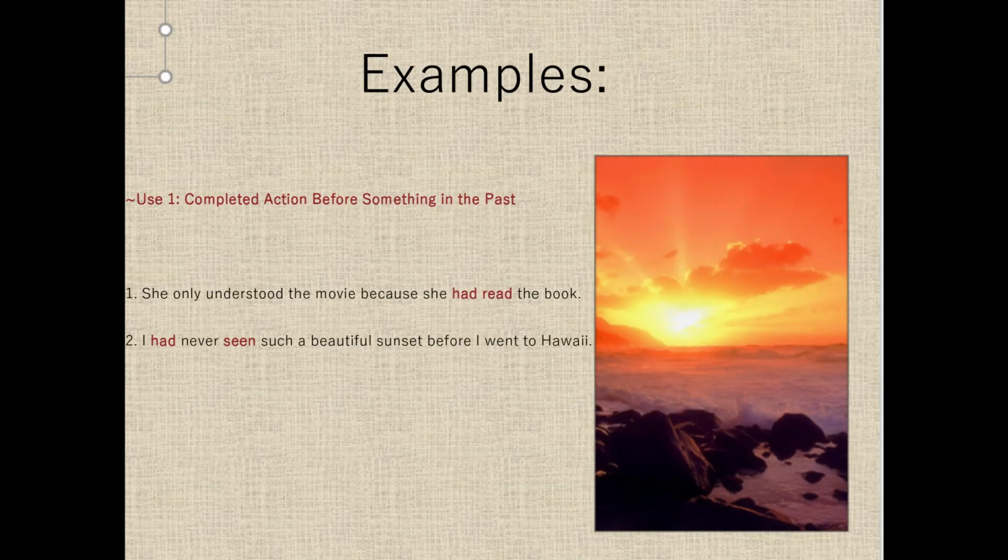Let's, for example, take this. Look at this. We have a movie and we have a book. The movie was based, or is based, on the book. She only understood the movie because she had read the book. So what happened first? She had read the book and then she understood the movie when she watched it.